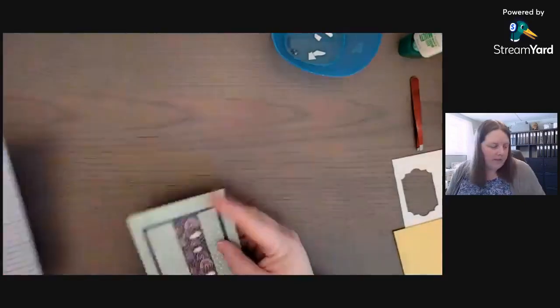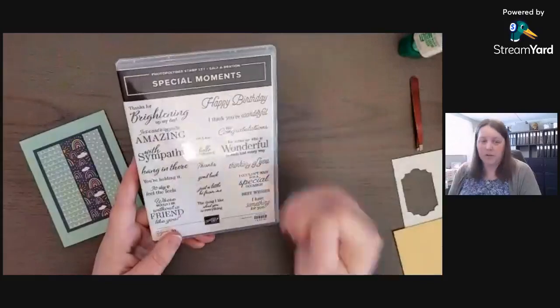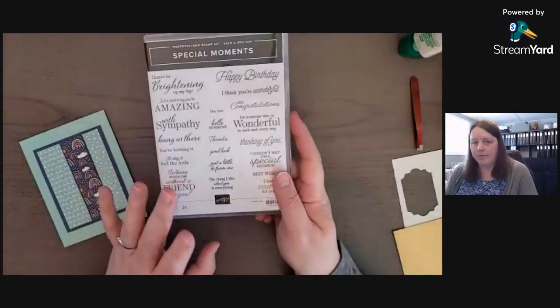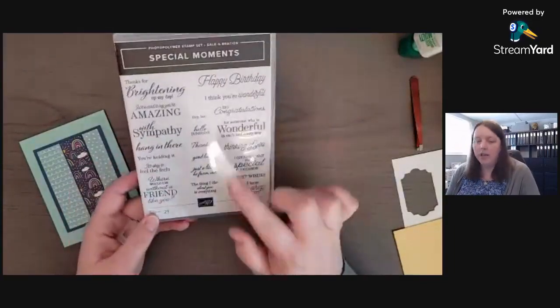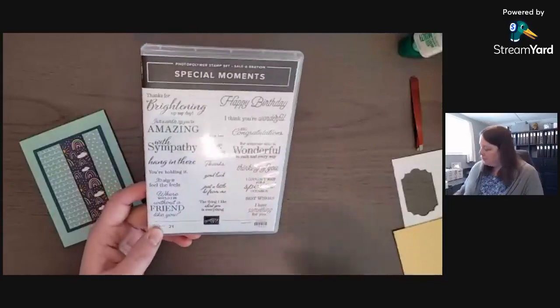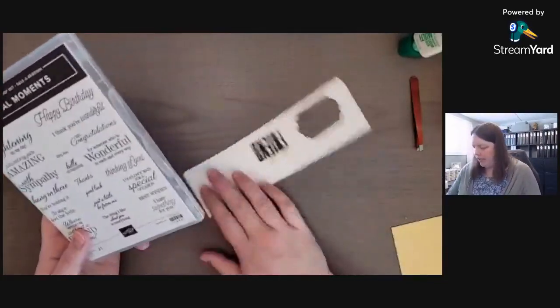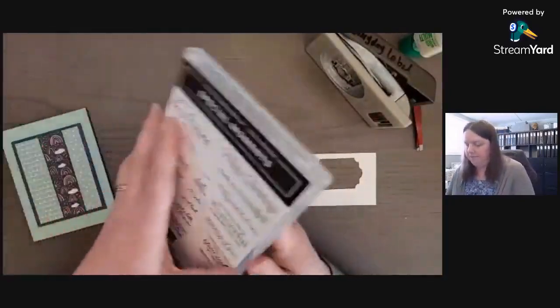All right, so now this one, we're going to use the Sale-A-Bration stamp set, the special moments. So this is the one that if you spend $120 from either the mini catalog, the January to June, or the annual catalog, you can choose this for free. And all right, I was like, where's my blue? But I'm going to use this, and we're going to use the same punch. So I'm going to use this.